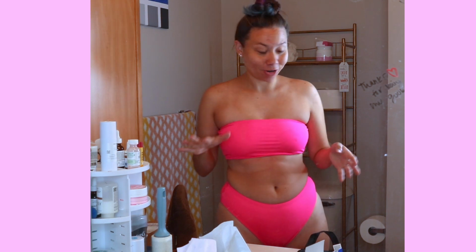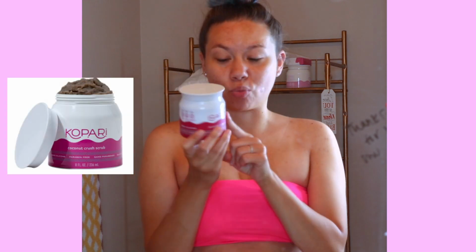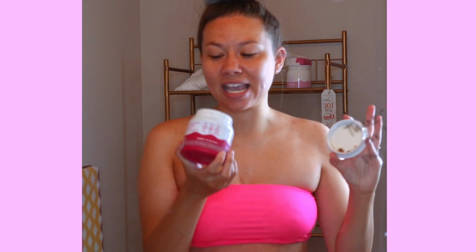The one thing I love doing before I tan is using a scrub. This is the Kopari Coconut Crush Scrub. This stuff is insane. I do a really good scrub down with this to make sure I get any dead skin off, any extra or old tan or anything like that, but really it's just to get the dead skin off. And then I shave to make sure that my skin is all prepped for the tanning. But making sure you exfoliate helps the tan not stick to any dry spots that you might have.